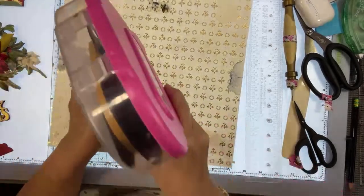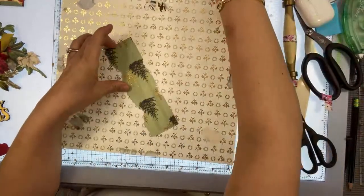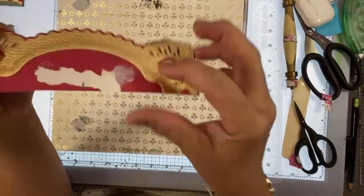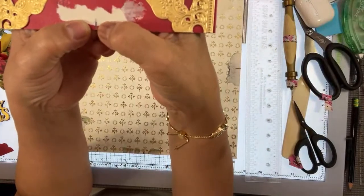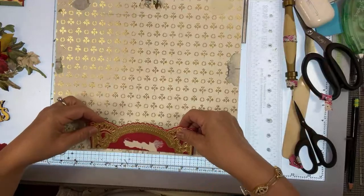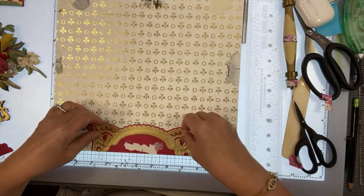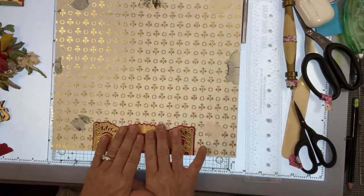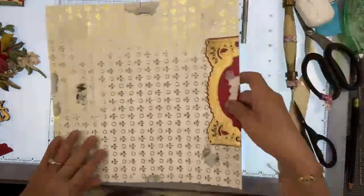Okay, so now we put this down, and you are going to look at this little mark here I put with pencil, and this little mark here is with pencil, and then I can match the 2 pencil marks, and I am in center because I'm trying to keep this little pretty scallop in the center. Do you see how that goes?